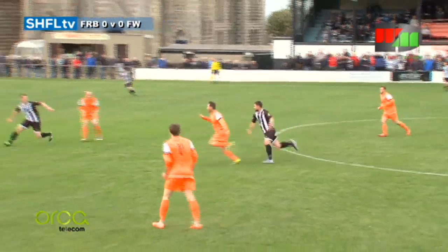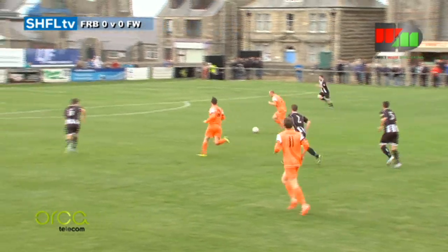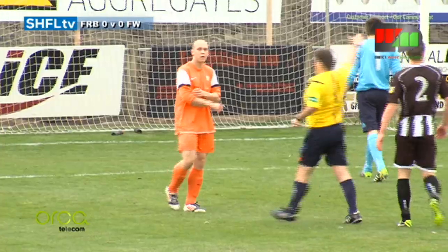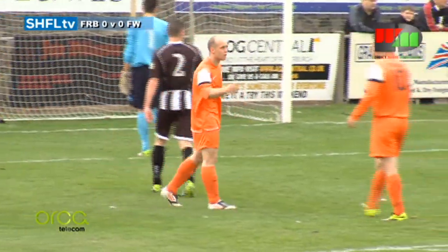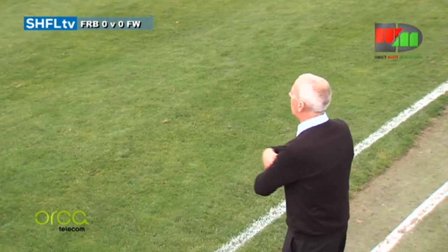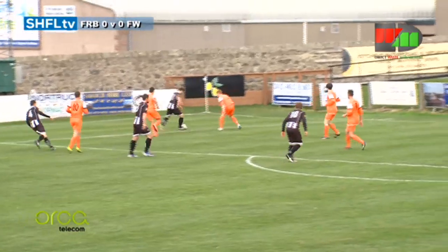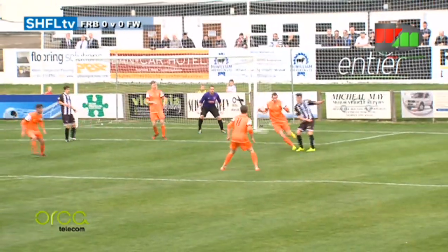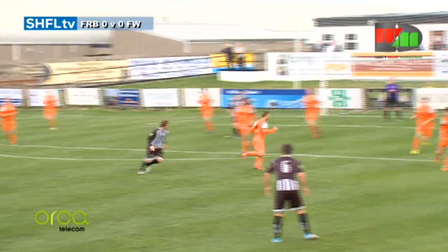Oh, Fort might be in here. The trialist finds Nicholas Stein. It's Nicholas Stein, and that's a great save down low from Joe Barbour. In comes the corner. It's McLean once more with the header, and it's flashed wide of the Fraserburgh goal. Barbour gets the cross in. Fraserburgh trying to keep the pressure on. It's been a good start from the visitors.